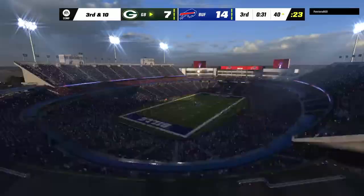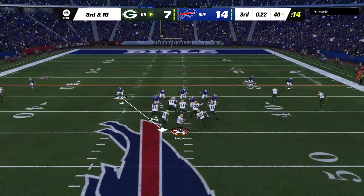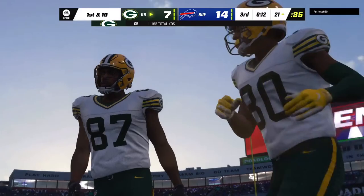It's been a pretty long drive. This will be play number 9, and they need 10 yards out of it on third. Shotgun now for Rodgers. Pass caught. It's Romeo Doubs. And he's got a first down as the tackle is made at the Bills 21. His first catch, and it's a pretty big one. They get the conversion on third down.